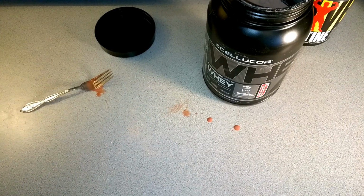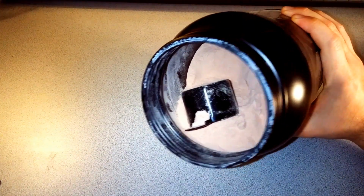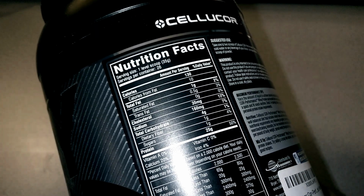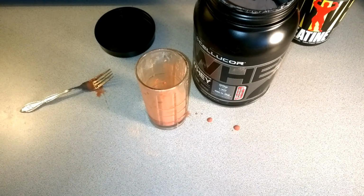Let me try one more swig here. You can really taste the red. It's not going to blow you away. It's not going to be like, wow, I'm really eating cream cheese covered red velvet cake, because that's not what it tastes like. It tastes like a very slight chocolate, kind of just like a red velvet cake. It's not an overpowering flavor. It's not overly sweet. So just offhand here, if I was going to give it a rating, what would I say?